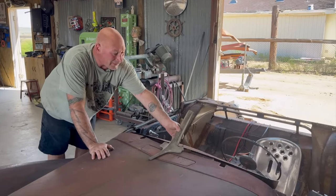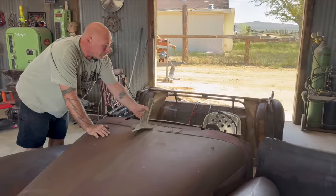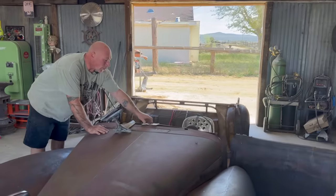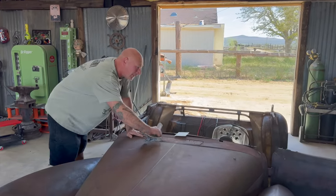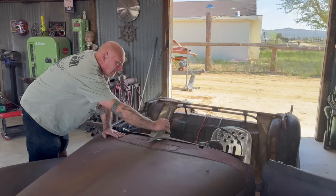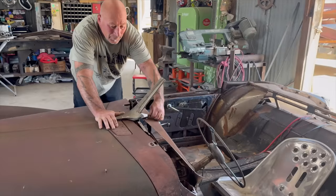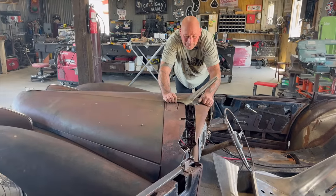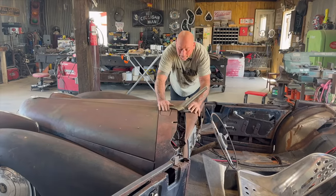The windshield is now something like this. Really laid back. We put a piece of metal on there to get a good base. Like if this car was topless, roadster, convertible even, this would be an appropriate windshield treatment. See how much laid back it is? Really reclined. This ain't gonna happen for the life of me.